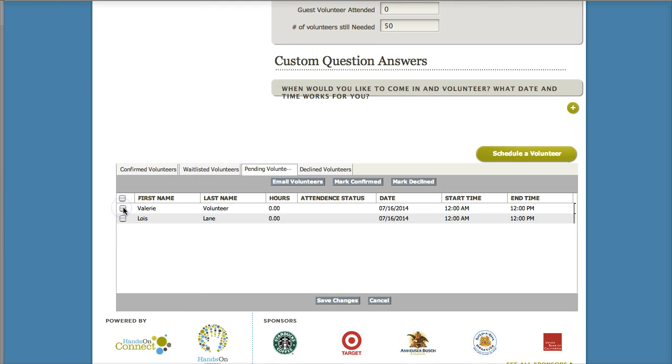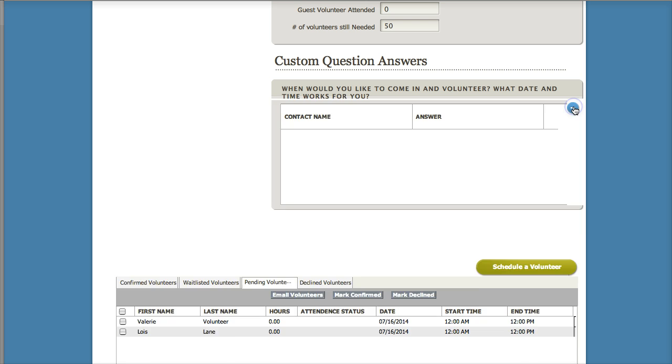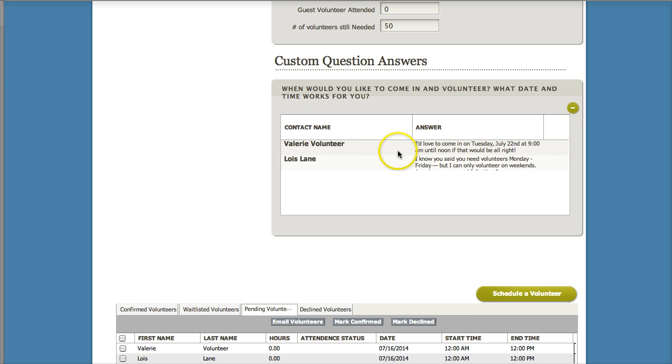And if you asked custom questions in the opportunity, you'll actually see the answers to those questions here. So I had asked, when would you like to come in and volunteer? What date and time works for you? And when I open this up, I can see Valerie wants to come in on Tuesday, July 22nd. So let's go ahead and confirm her for July 22nd at 9 o'clock a.m.